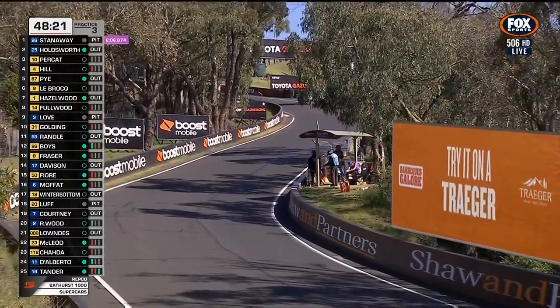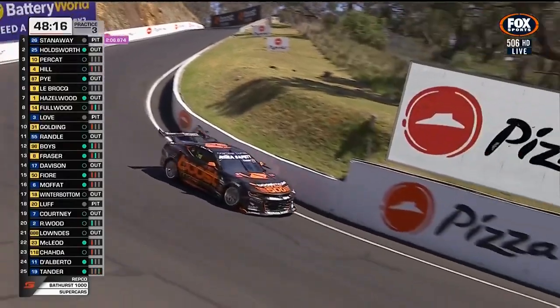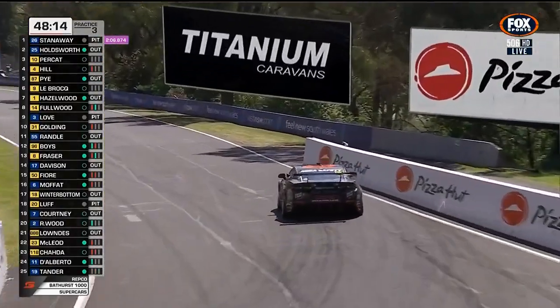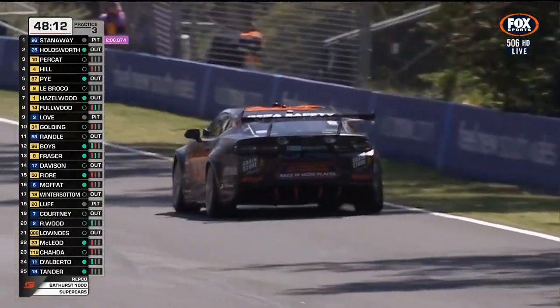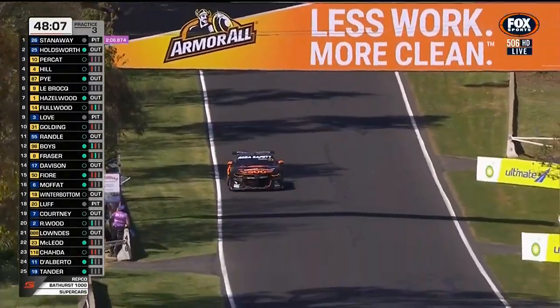Yeah, I think that's probably a smart play. That was a nasty shunt for those that missed it at the top of the hill in Dunlop Super 2 qualifying, just prior to the commencement of this session. And remember, he's vying for another championship win in that series in 2024, and that would have been a rattler.